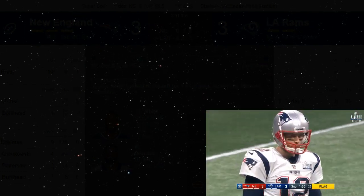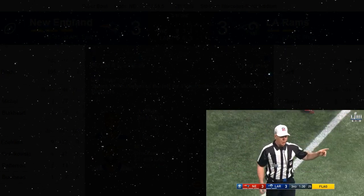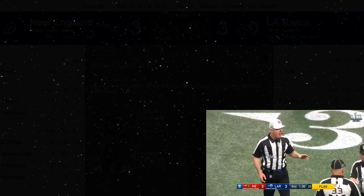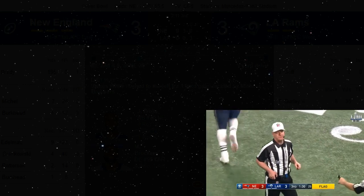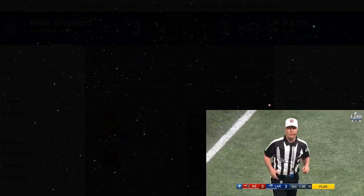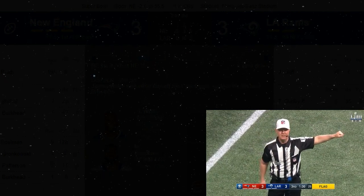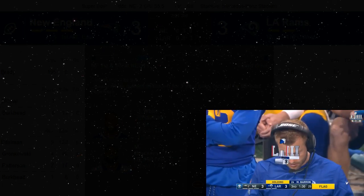2nd down and 9 from the Patriot 26. Brady starts empty. 5 wide. He takes the snap against a 4-man rush. He throws right side. It's caught by his back at the 28-yard line. James White taken down in the field of play by Mark Barron at the 31. There is a flag down thrown right at the point of separation between White and Mark Barron. Holding on the defense, it looks like. That'll give the Patriots a first down.